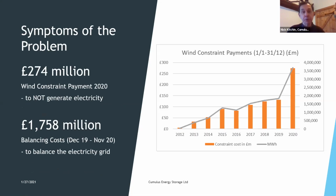So just to give you a feel for some of the symptoms, the wind constraint payments that were made by National Grid in the 12 months for 2020 give us a snapshot of the impact that increased renewables has on the overall costs of wind curtailment. And wind curtailment is just one of the balancing costs for National Grid. You can see that between 2019 and 2020, those costs more than doubled, in fact. So total balancing costs for National Grid last year were just over 1.75 billion. So this is a significant cost that obviously the consumers need to bear at the end of the day. So next slide, please, Hannah.